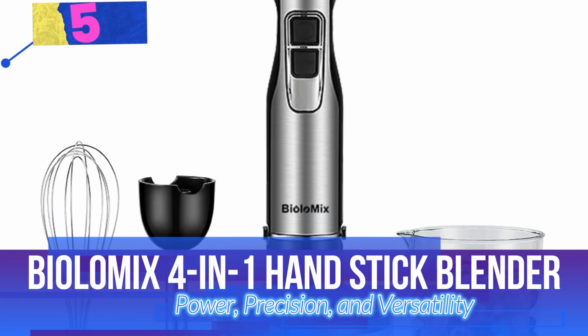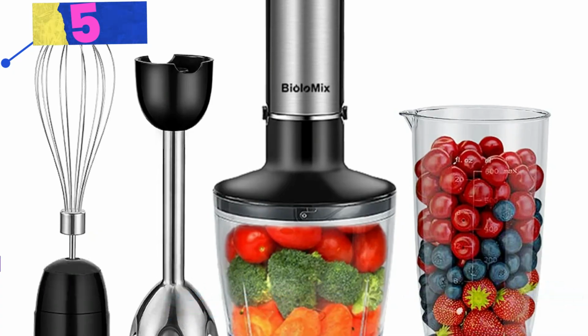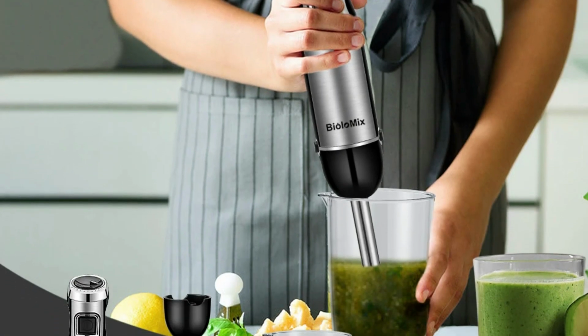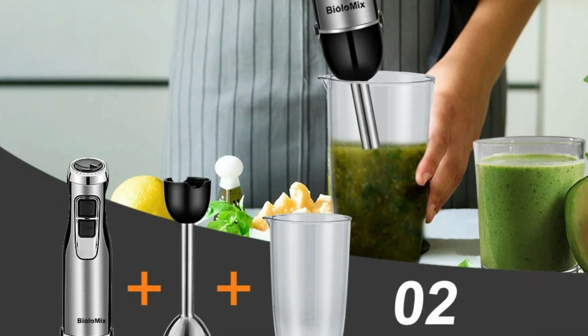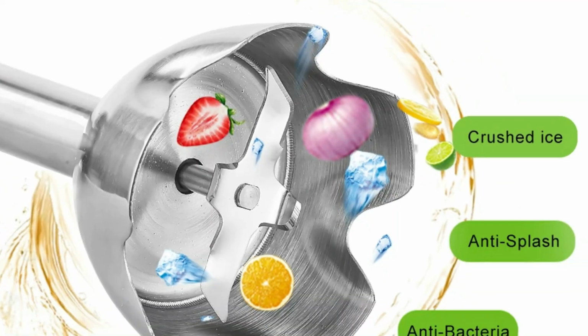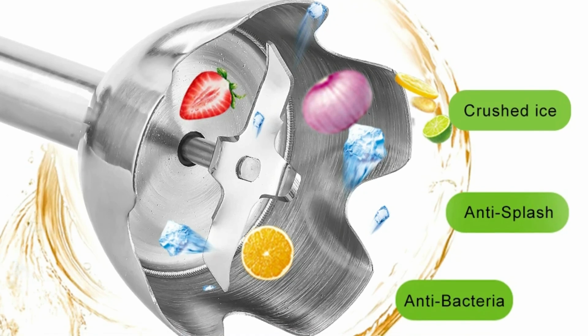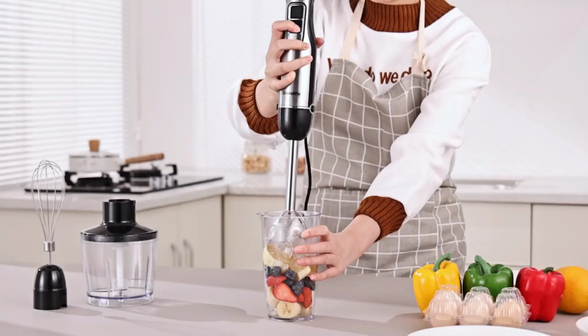The next is Number 5. Liabery 4-in-1 Hand Stick Blender. Power, precision, and versatility. This hand stick blender is a powerful 1,200 watts kitchen tool that blends, chops, whisks, and mixes with ease. It includes stainless steel ice blades, a 600 milliliter smoothie cup, 500 milliliters chopper, egg whisk, and mixing beaker, perfect for making soups, smoothies, baby food, and sauces.